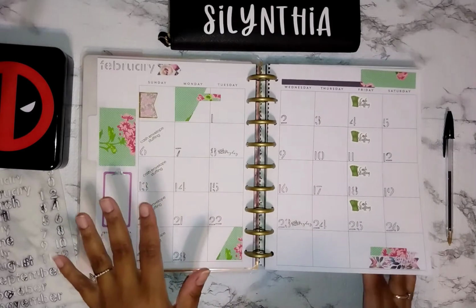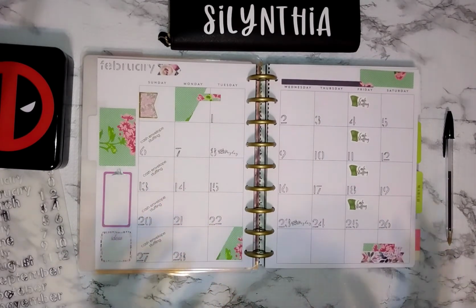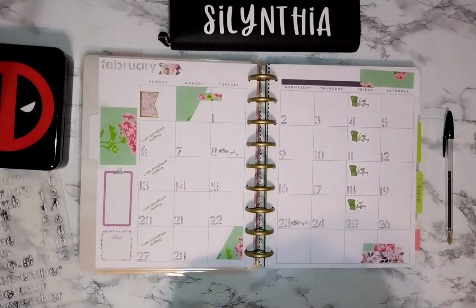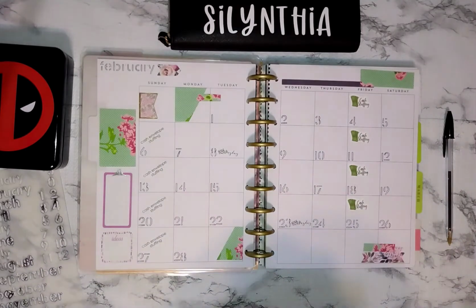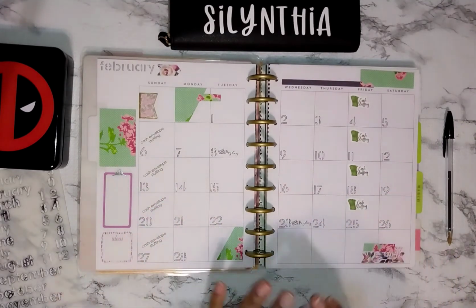So first things first, my calendar spread. I don't really do a whole lot on this. If there's an appointment or something like that, I'll throw it in here. If there's an event, I'll put it in here. As a matter of fact, I have 2 events that I need to add. But pretty much it's a catch-all calendar.